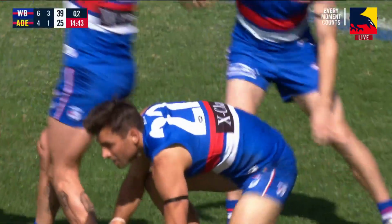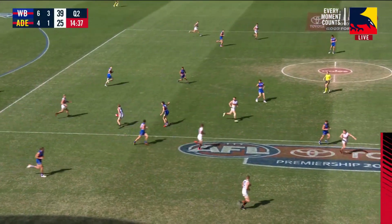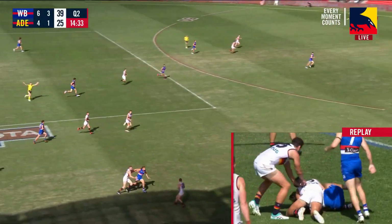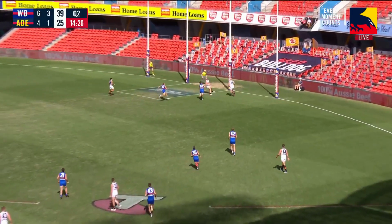That's enormous from McCadden. Never saw him coming. Wasn't expecting McCadden to come all the way from attacking 50 at one end and nail it. It's a pat on the back from teammates, and now Adelaide a big chance through Brody Smith from 55.